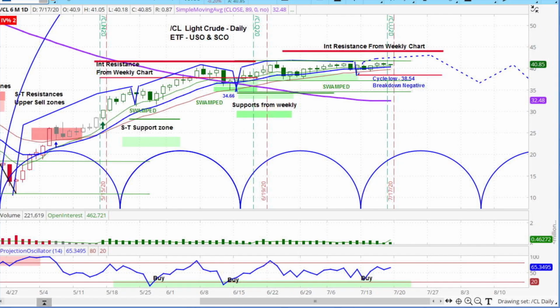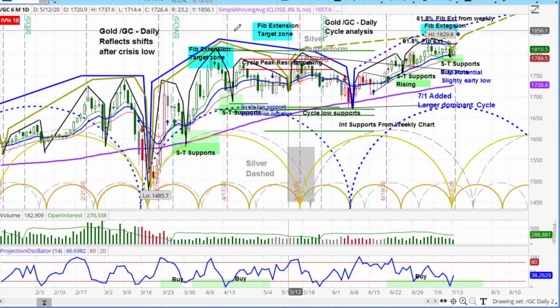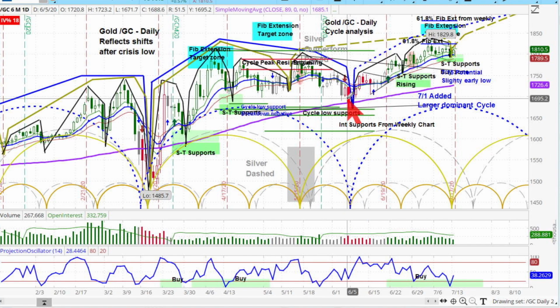Next thing we're going to look at is gold. So here is the gold market. The cycle patterns in here, there's a lot of brackets that you see in there. And the reason for that is because we see a big dominant pattern right in here that bottomed right over there. You can see that it bottomed right here.